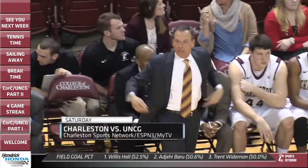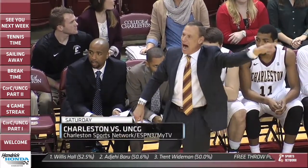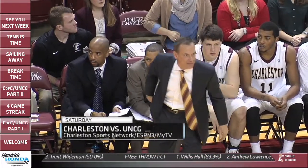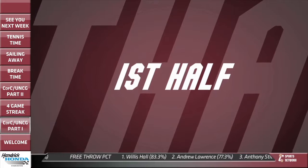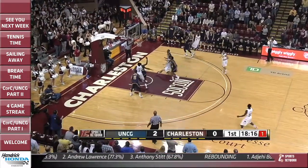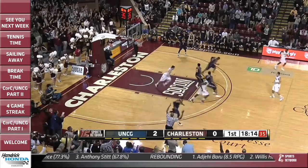The guys have won 3 straight, looking for their 4th win in a row as they took on UNC Greensboro here inside TD Arena. New Cougar head coach Doug Wojcik trying to help the Cougars snap a 2-game losing streak to UNC Greensboro. Lost both games of the series last year to the Spartans. Right away, a good start for the College of Charleston from the corner. Anthony Thomas, a 3-pointer, and Charleston takes the early lead.